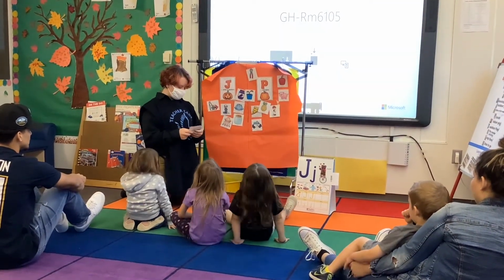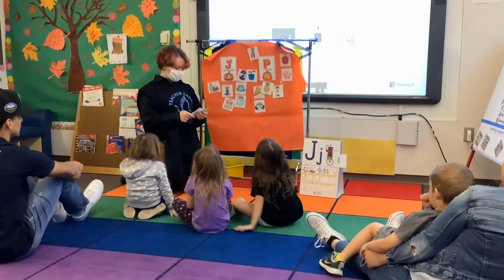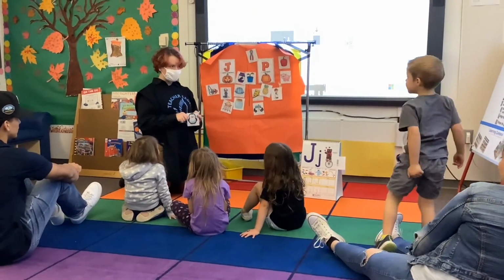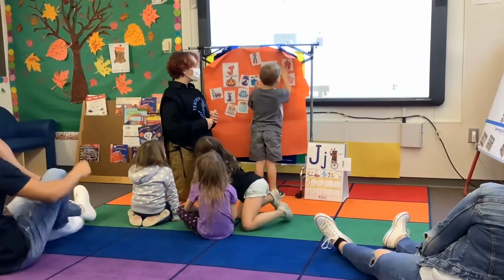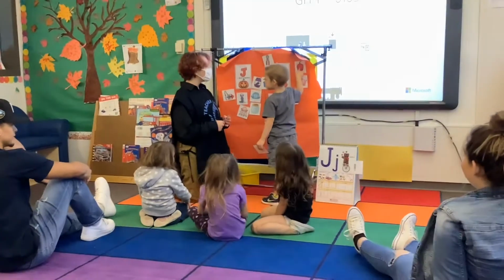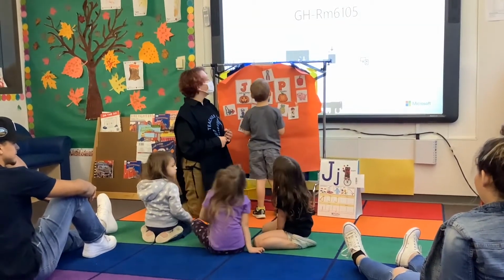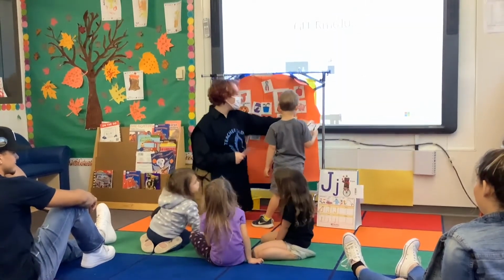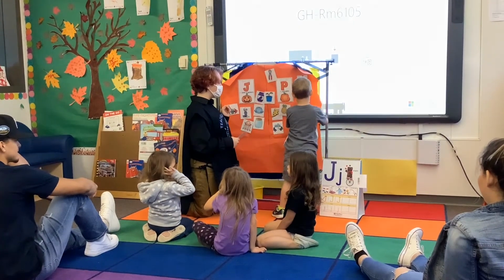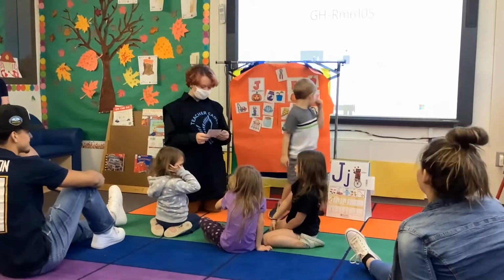Okay. How about pen? There's so many P ones compared to J ones. How about penguin? Penguin. Which side would it go on? P. Good job, Owen. Like pumpkin. This is a pumpkin. This is a pepper. Stick it right there. Put your hand behind it. There you go.